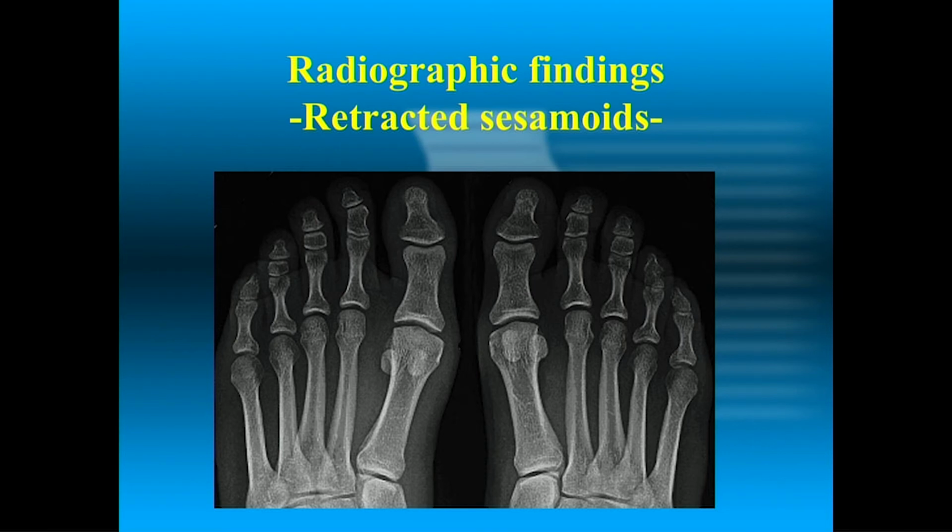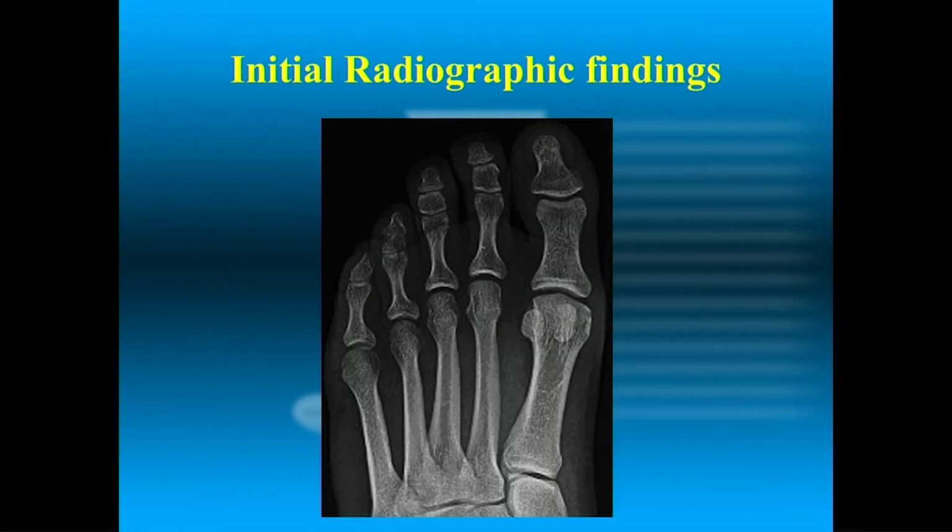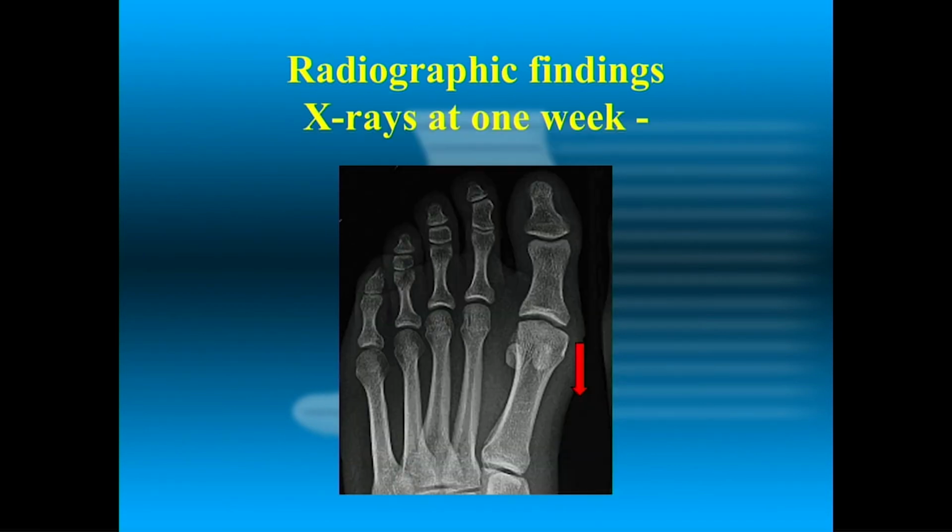We talk about retraction of the sesamoids, and that's what you have to show your patients, because that means there's obviously a complete disruption. But this is a 21-year-old linebacker playing his senior year in Boise State. This is probably in September, and he has a dorsiflexion injury, pushing off, non-contact, swollen, painful first MTP joint. These are his initial radiographs, and these are his x-rays at 1 week. They didn't change after that, and I explained to him that what he probably needed was a repair.